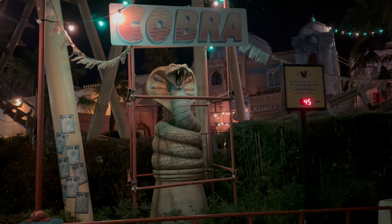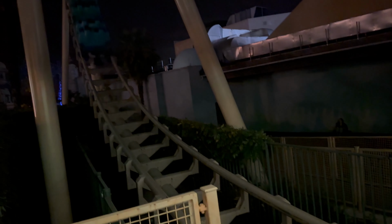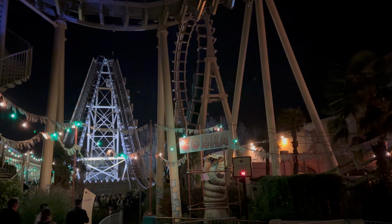So I just did Cobra, which is their Vekoma boomerang. It was okay, middle of the road kind of boomerang. I mean, I've ridden, I think, 16 of those models in different parks around the world. It's one of the most commonly cloned roller coasters everywhere.